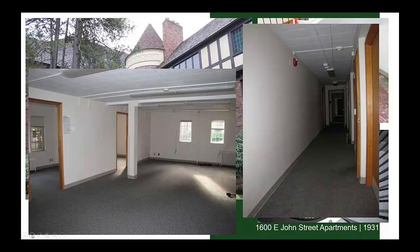So you still have the repetitive nature of where the rooms were. You can still see where the hallway spaces are. Obviously, the stairwell's intact. There's a couple original fireplaces left, but something to think about.